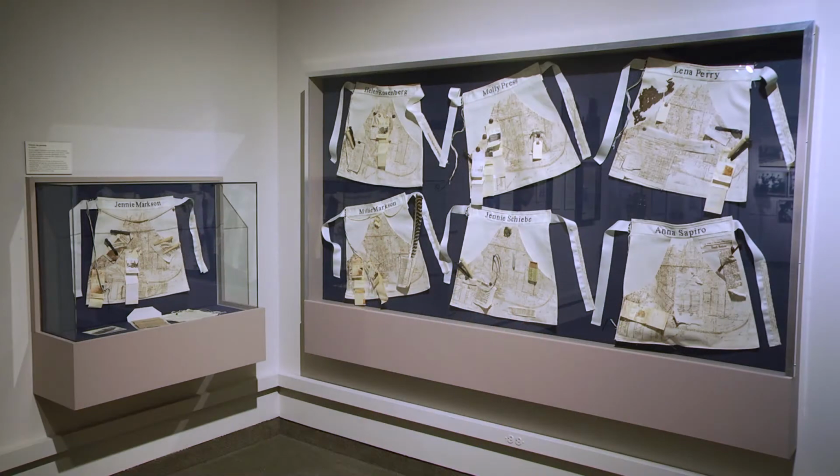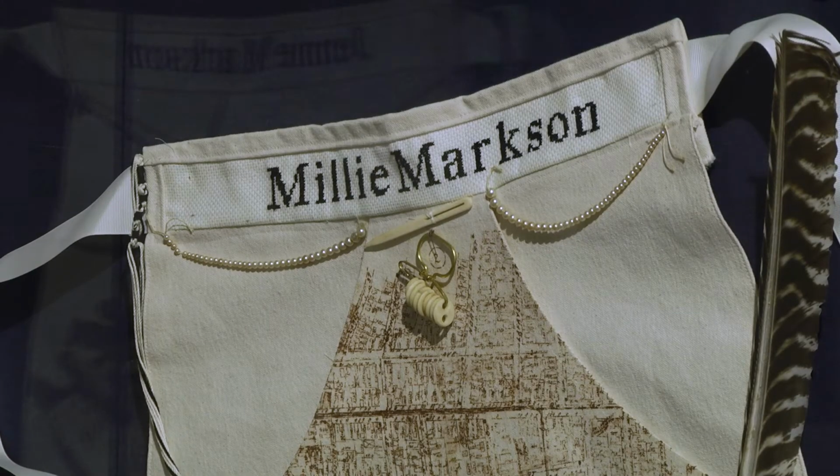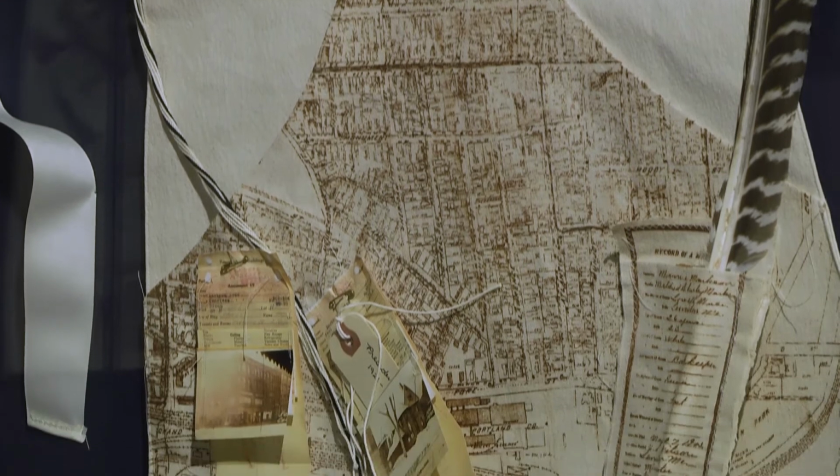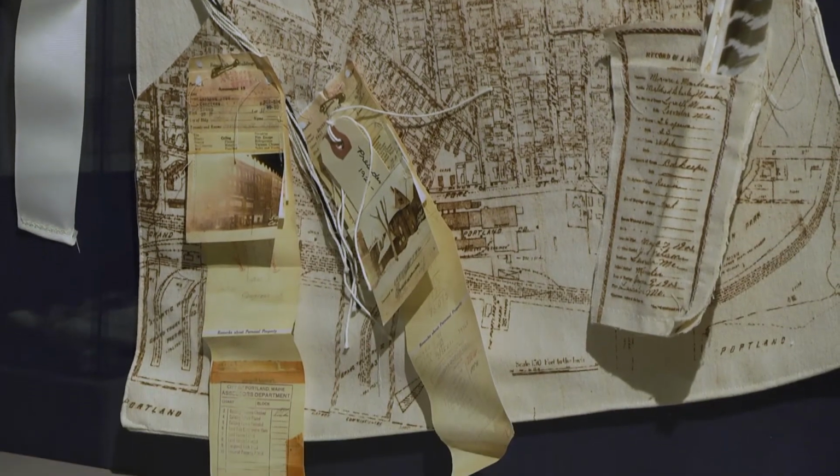In one corner is a wonderful installation by Portland-born artist Jo Israelson. She researched the history of House Island, Maine's former immigration station in Casco Bay. With these aprons, she honored members of the Portland Council of Jewish Women, who in the 1920s welcomed and assisted Jewish immigrants arriving in Maine.